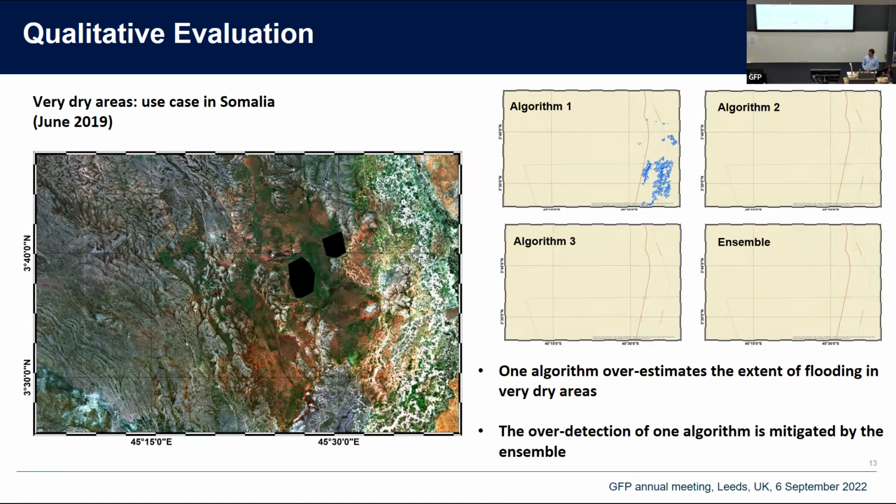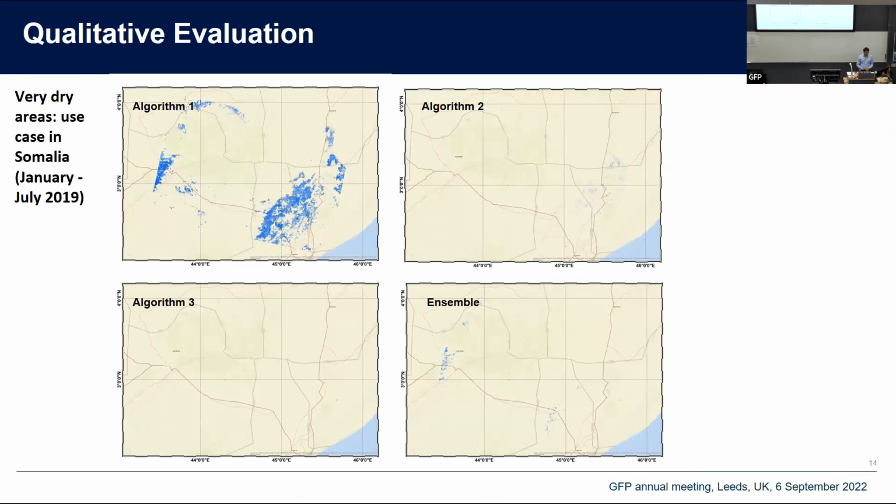Then we did not have so many cloud-free scenes available that we could use as a reference, but we also wanted to know what happens if we run our process over a period of 7 months. And we counted the number of times that certain areas were classified as flooded. And the same algorithm that already produced the over detection that I showed on the previous slide, over a period of 7 months, you can see that it happens quite frequently that this algorithm produces flood extents in areas where there was no flood at all.